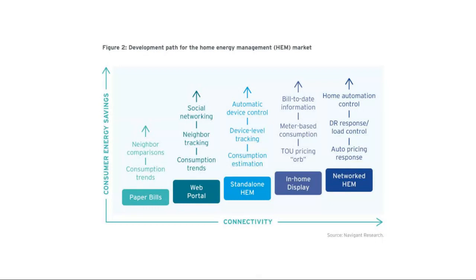Firstly, paper bills are important. Actually, here all topics are important for research and technology management, etc. Paper bills depend on consumption trends and neighbor comparisons. Another criteria: web portal, consumption trends, neighbor tracking, and social network.